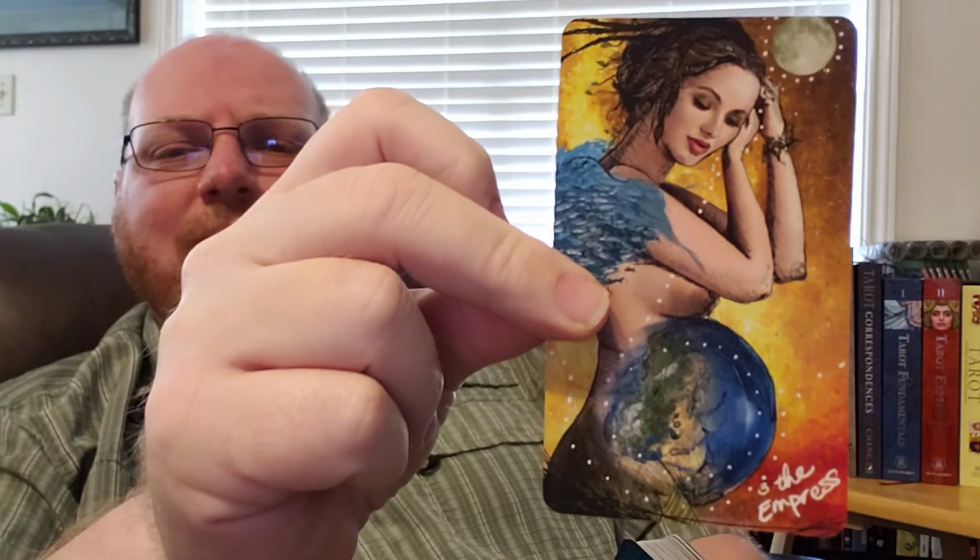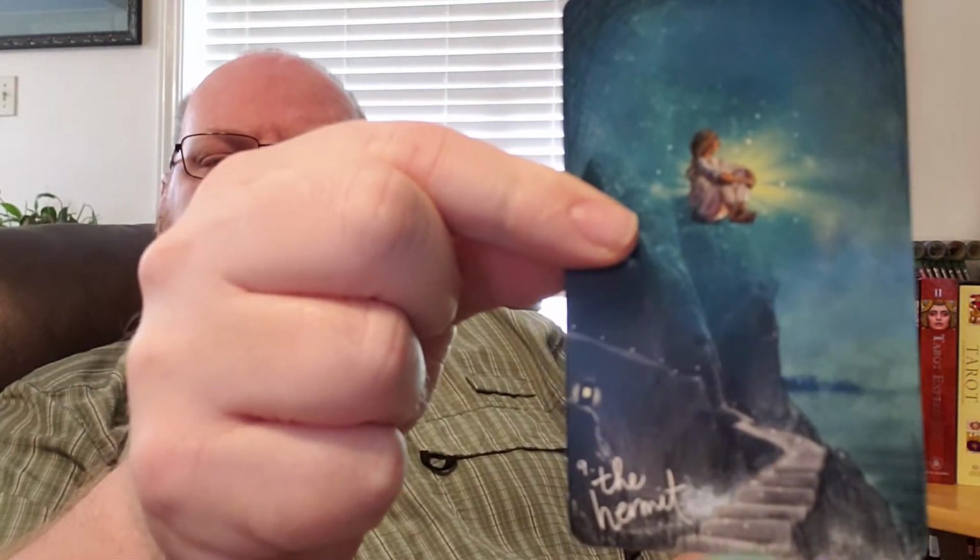I mean, come on. How can you see this and not know that's Mother Earth, Mother Gaia? And that's the thing. These images that she came up with are so universal that people from different walks of life who are reviewing this are all saying and seeing the same thing, and that is just phenomenal. And yet the images resonate.